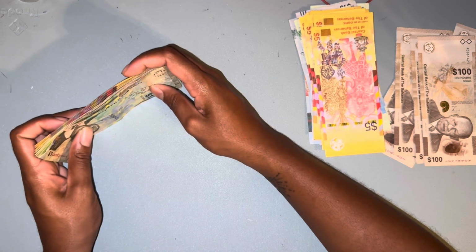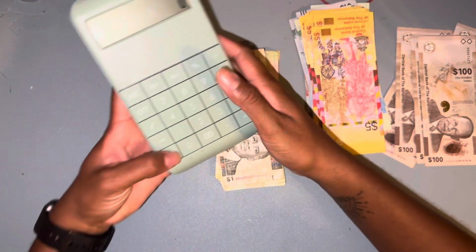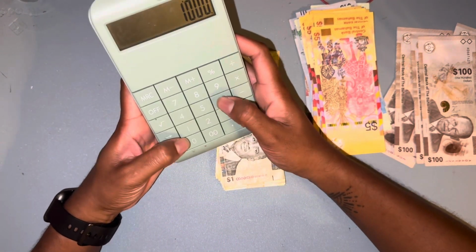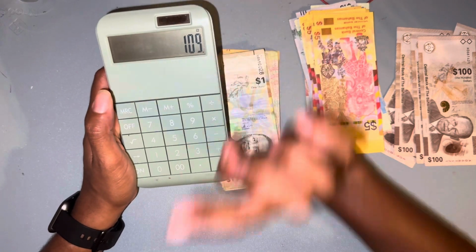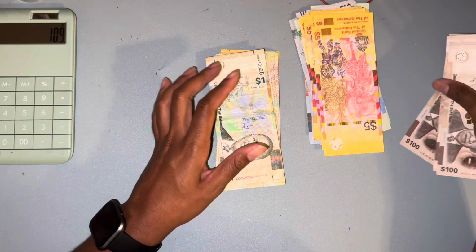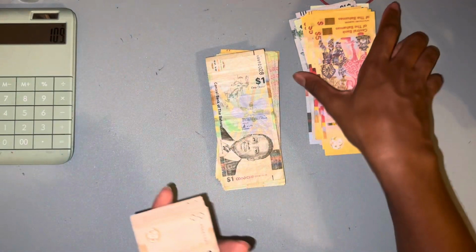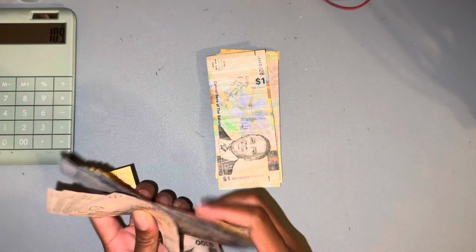So 891, so not that far off. I don't have to take that much out. So 1,000 minus 891, so 109, which is how much I expected to have to take out, because I do all of this beforehand to make sure I'm not off on anything. And I figured that would be how much I would have to take out of the bank.